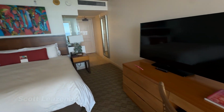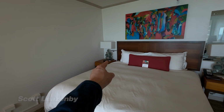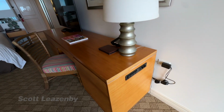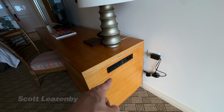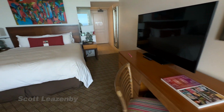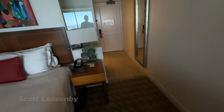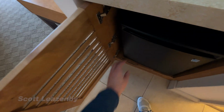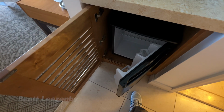Big screen TV, which is nice. There are power ports over there, USB and electrical. And then down here, same thing, just power. There are no USB ports over here. So let's see what else we got here. There is a refrigerator in this room. Nothing fancy. I will be making use of that.